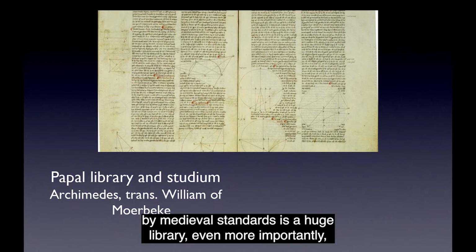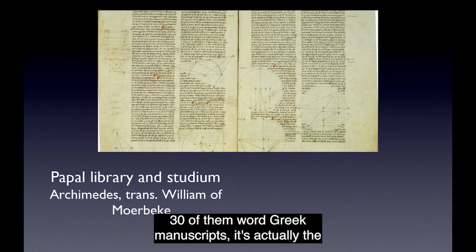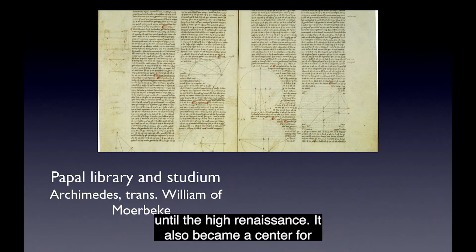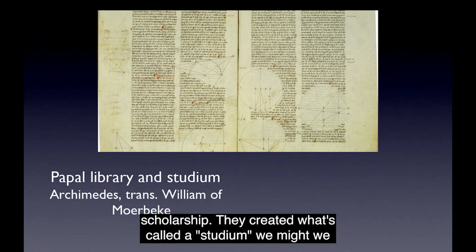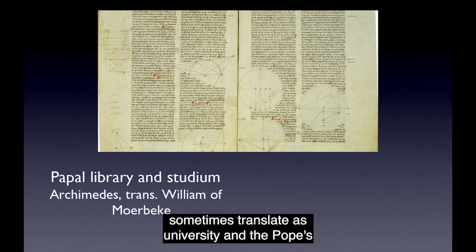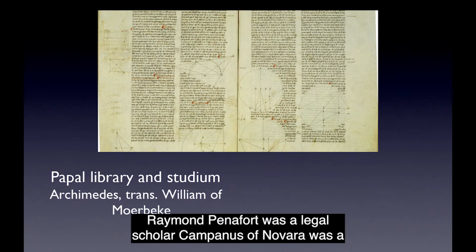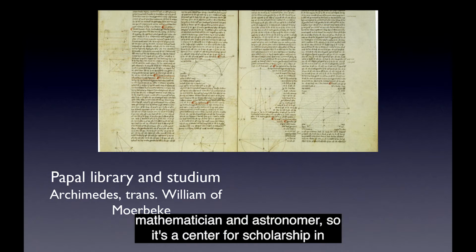Even more importantly, 30 of them were Greek manuscripts. It's actually the largest collection of Greek manuscripts in Western Europe until the High Renaissance. It also became a center for scholarship. They created what was called a studium, which we sometimes translate as university. And the popes collected scholars like John of Toledo, who was a medical scholar, Raymond of Peñaforte, who was a legal scholar, Campano of Navarra, who was a mathematician and astronomer. So it's a center for scholarship in this period.